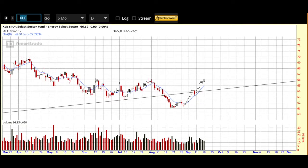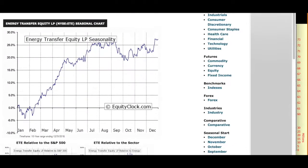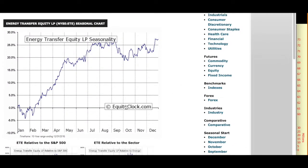I also like to look at seasonality, and for that I go to equityclock.com, which is a terrific site. Really like it a lot. So we're looking at the seasonal chart for ETE, and you can see that it starts to come into seasonal favor right about this time of year, and usually has that strength in the back half. No guarantee that happens again this year, but always nice to know.